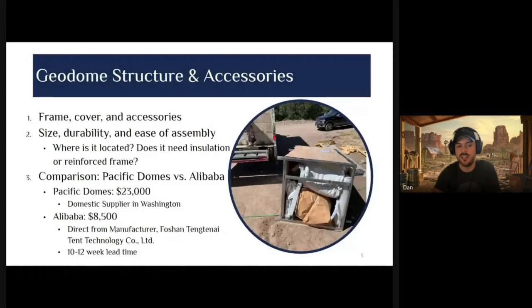So instead of paying Pacific Domes $23,000 for the frame, the cover, and the accessories, which is a pretty long list of accessories, it's the insulation, there are two pieces of insulation, there's a glass door, there's a curtain, there's a solar fan. There are a lot of things that go into this besides just the frame and the cover. But you're going to want to pick out all of what you want to have.